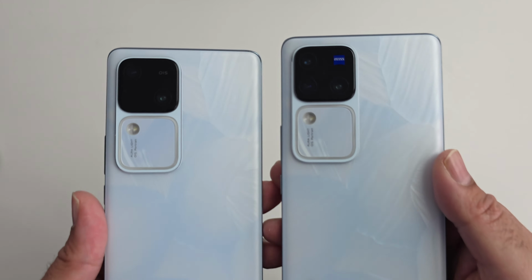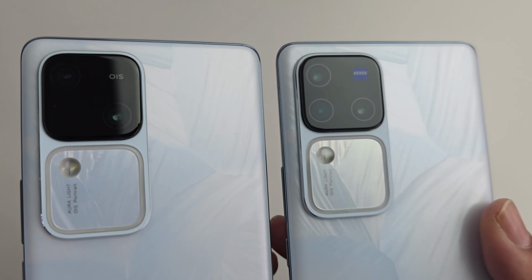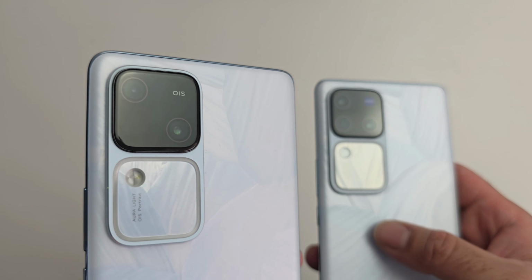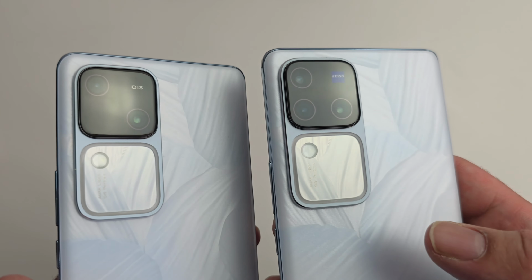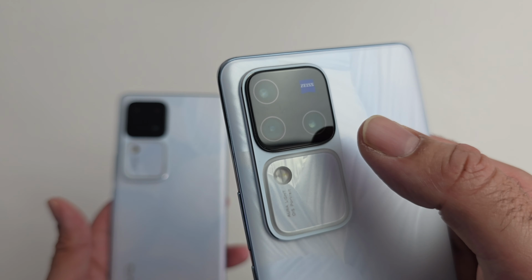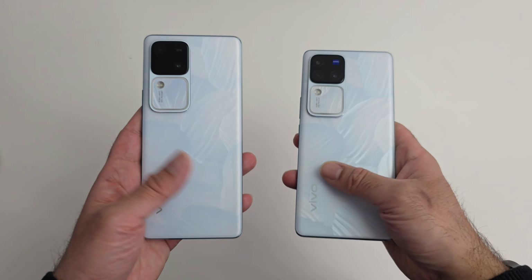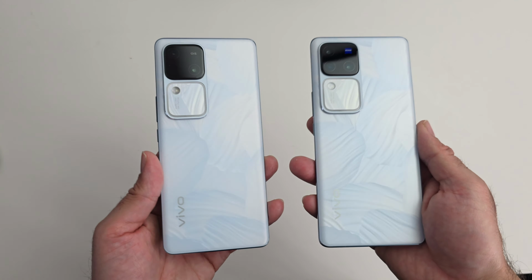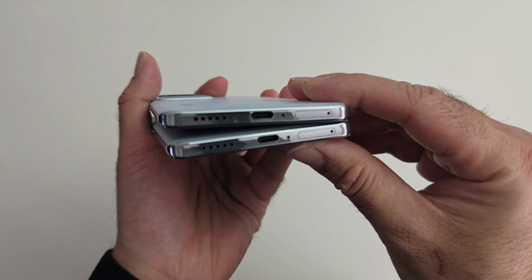If you want to tell them apart, take a closer look at the camera modules. You will see the ZCS logo in the Pro model, and you don't have that in the standard model. And you've got 3 sensors versus 2 sensors. So really, if you want to tell them apart, you just have to look for the ZCS logo. Now, both of these phones are available to buy in 4 different colors, and each color has its own special design and effect.